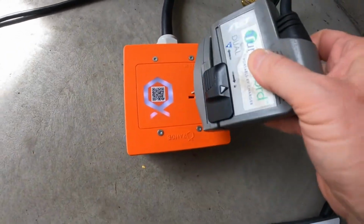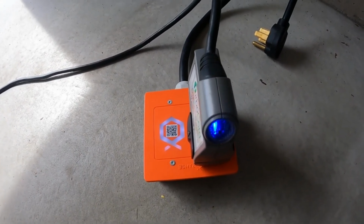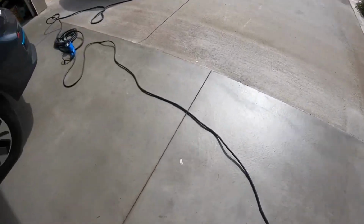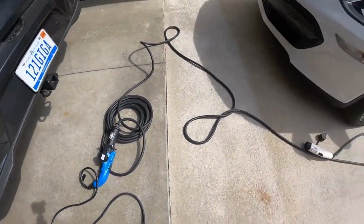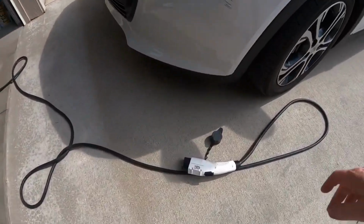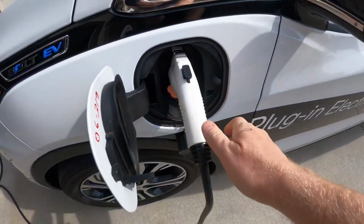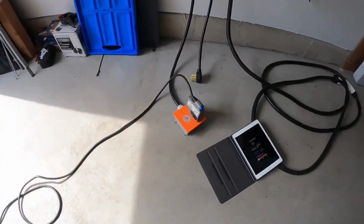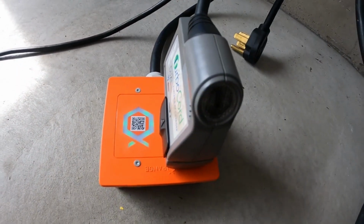So let's see. We'll plug this in. Okay, don't see anything different, so now I'm going to plug it into the car. So right now I have this plugged into, here's the J1772 plug. Because it was far away, I put a J1772 extension cord on it. So we'll grab this, plug this in. All right, make sure everything's seated. All right, I heard a beep from the car. And now the light is green. This thing is flashing, which means it's charging.